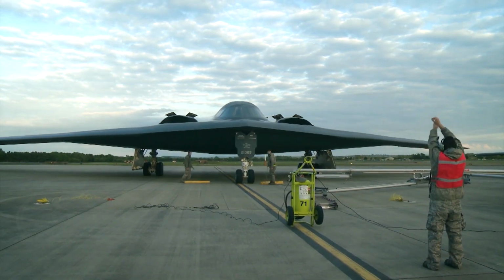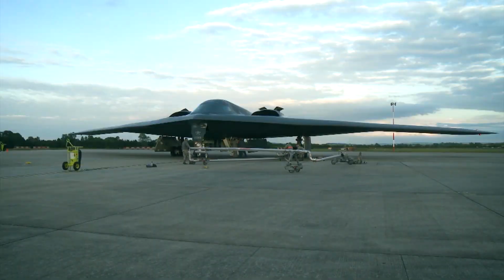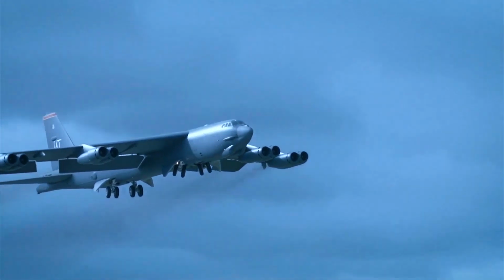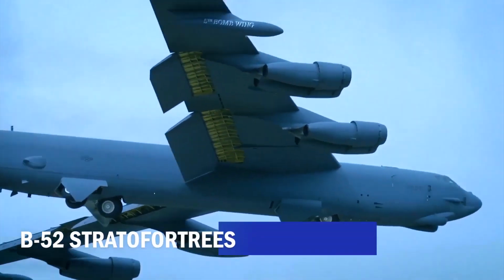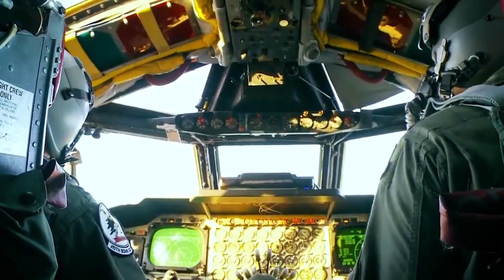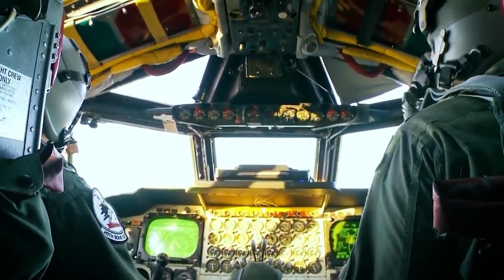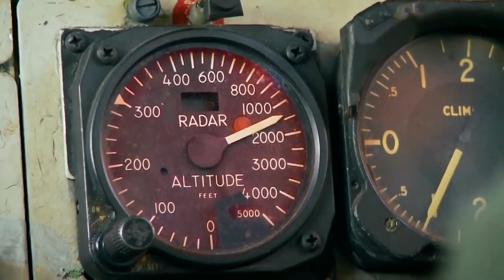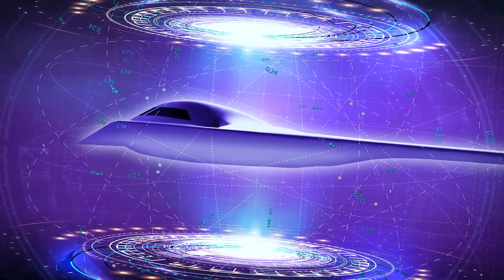The B-21 Raider was developed as part of the Air Force's Long-Range Strategic Bomber Program. It is intended to replace the late Cold War era B-1 and B-2 Spirit bombers and will operate alongside the even older B-52H Stratofortress, which will likely remain in service until at least the 2040s or early 2050s. The Pentagon has announced plans to acquire at least 100 B-21 Raiders, but senior Air Force leaders have said that number could be increased to 145 or more.